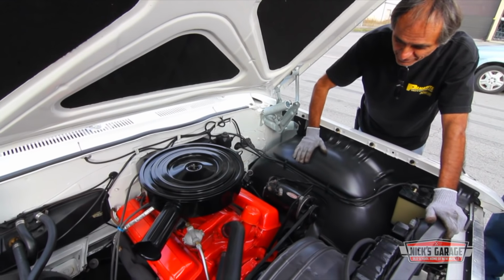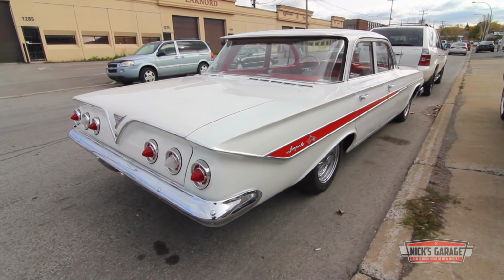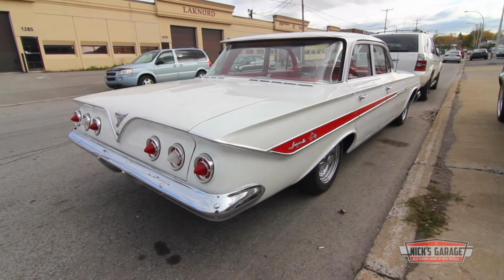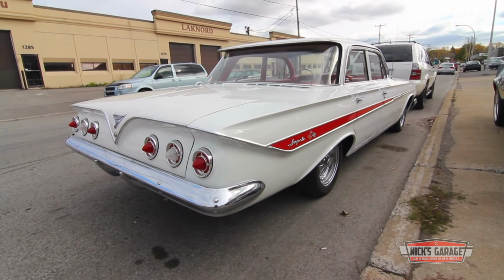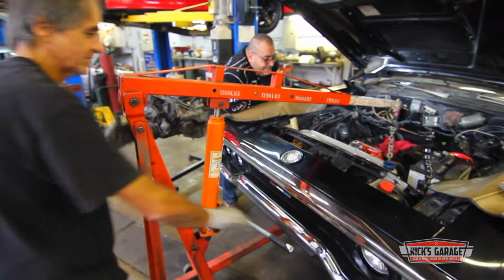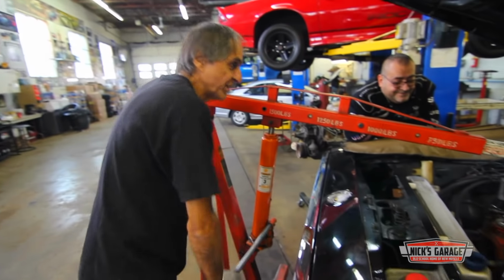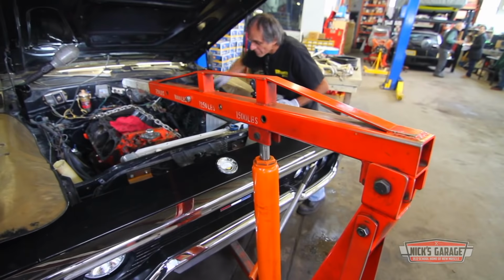Nick would love to go for a spin, but he's got too much to get done in his shop. A Ford, a Mopar, and a Chevy. And it's still not even time for lunch. Here we go, we're gonna pull out another 440 for the season.